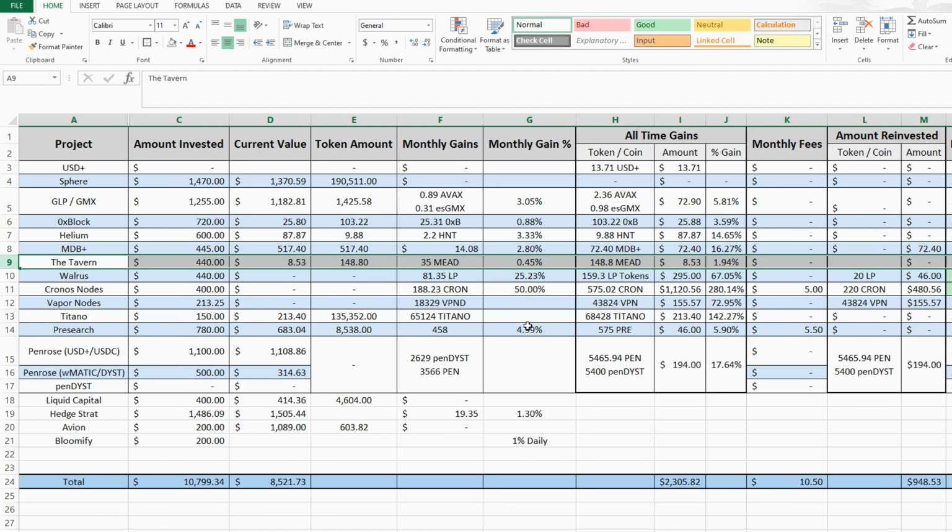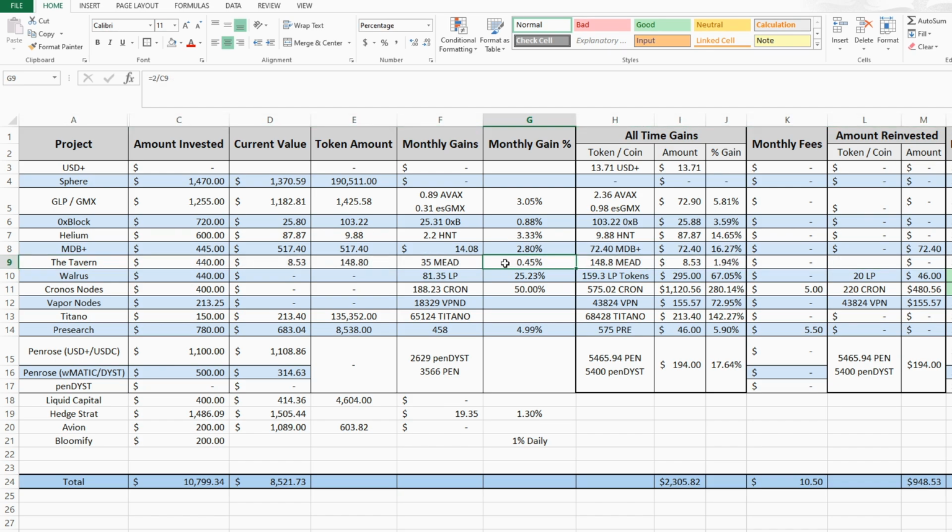Now, if we talk about the tavern, I mean, there's not much to talk about. I've made 35 mead over the last month. That is worth about $2, and that is all I want to say about that project.